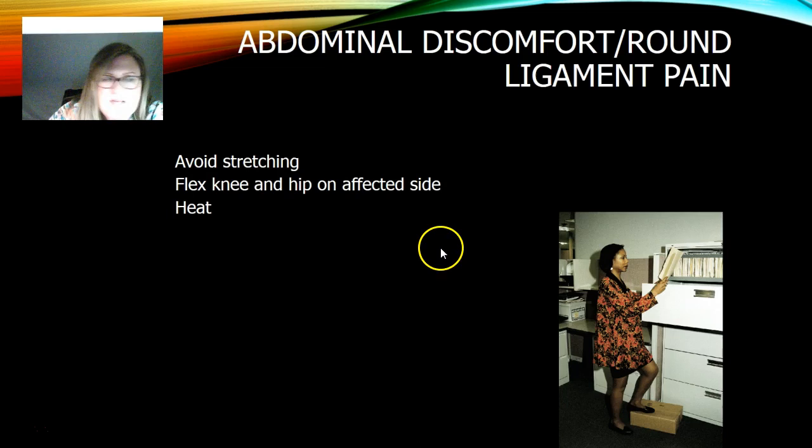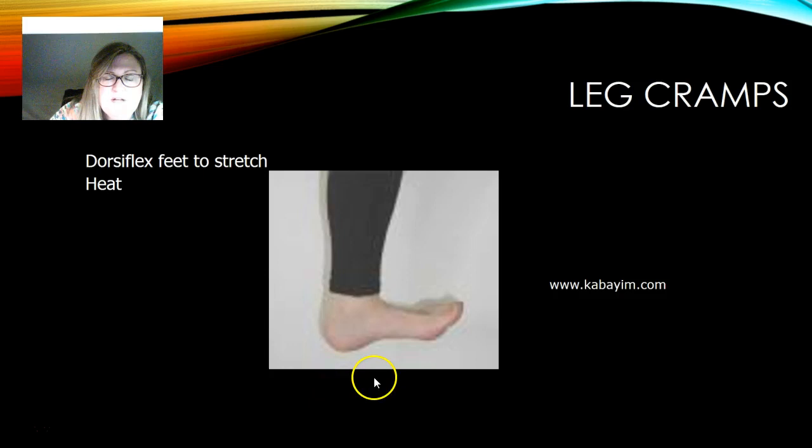Dorsiflex for leg cramps. A lot of women get leg cramps due to decreased magnesium from the hemodiluted status of the vasculature. And so we tell them if you get a leg cramp, toes to your nose and stretch out that muscle so it does not make further cramping.